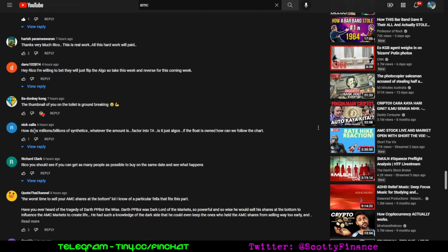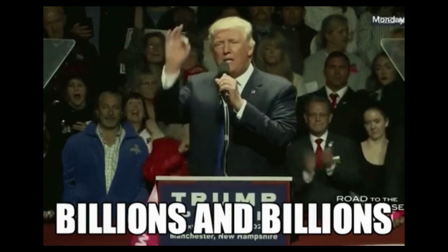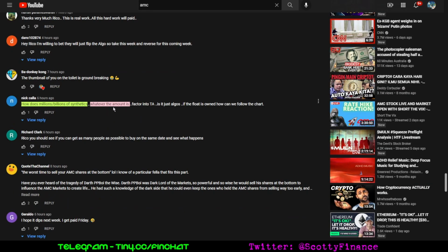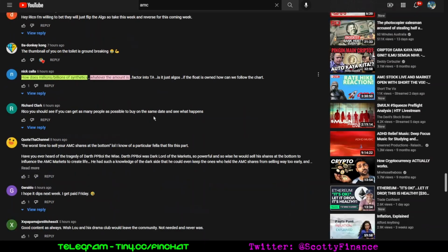I like that. How does millions or billions of synthetics, whatever the amount is, factor into TA? Is it just algos? If the float is owned, how can we follow the chart? Well, again, there's a central tenet of the narrative: millions or billions of synthetics. Well, whatever. I mean, we've never seen one. No evidence for that. It's uninformed.